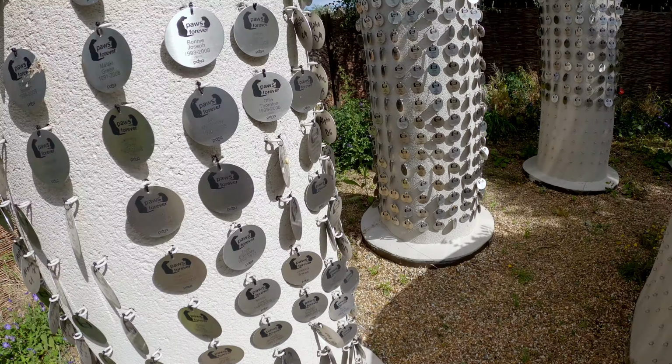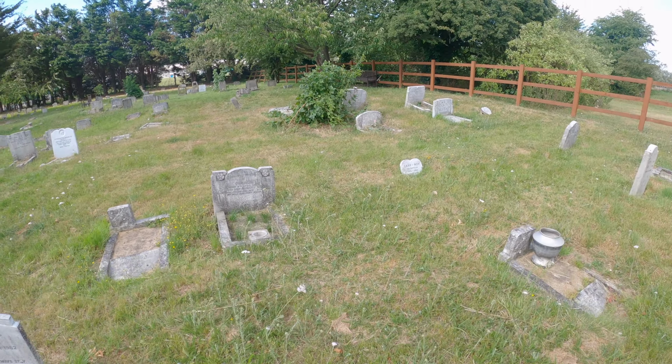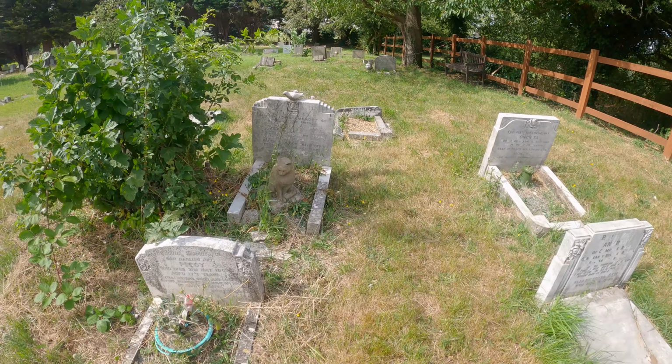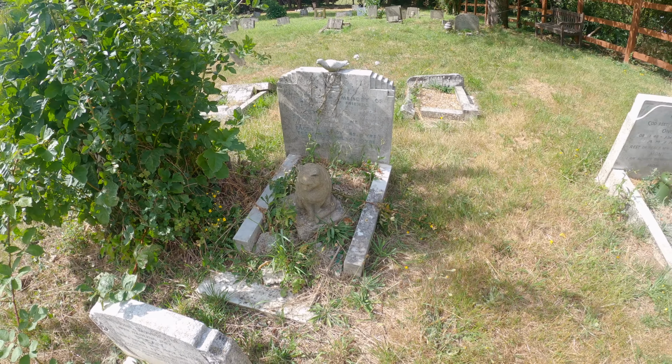So I'm not sure how much this cemetery is being used right now. I don't think this is now being actively used to bury pets, because if you look at these headstones, most of them are quite old. So this is 1962, and let's see, this one, that's 1962 again. Grey Boy, Alsatian, 1962. So lots of dogs have been buried here, and there's a cat as well. It's quite a nice headstone. That's 1965 and 1967. So yeah, quite old. And yeah, you can see a lot of headstones for dogs.